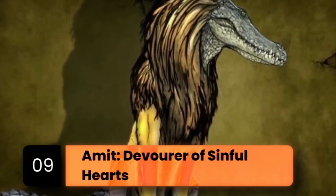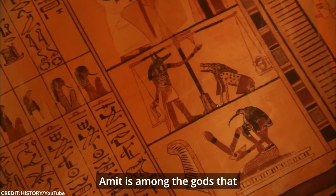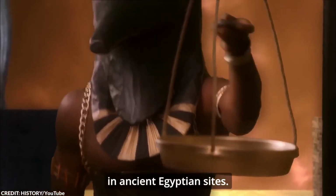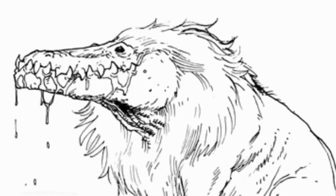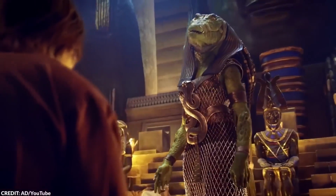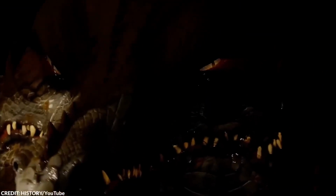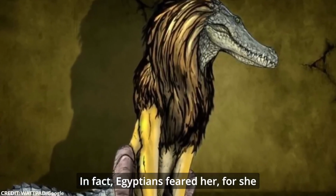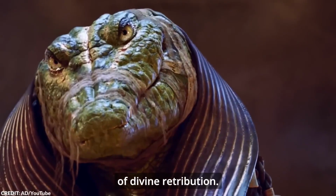Number 9. Amit, Devourer of Sinful Hearts. Amit is among the gods that archaeologists encountered in ancient Egyptian sites. The goddess is known as the Devourer of Hearts. Amit lived in the Egyptian underworld, Duat, and her role in the afterlife was crucial yet terrifying. She wasn't worshipped like other deities. In fact, Egyptians feared her, for she was the final judge of one's heart and the embodiment of divine retribution.